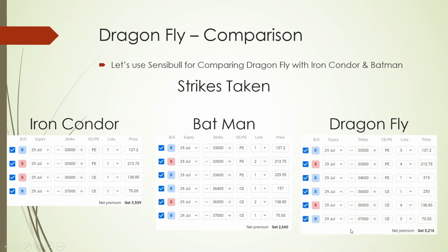Here you can see what we have done. Same strikes, 33,000, 33,500, 36,500, 37,000, still the same. So we have done a 34,000 PE, one lot buy, and 36,000 CE, one lot buy. We are selling 4 lots, hedging it with 3 lots, and again buying 1 lot close to the spot. Now the market is somewhere here in the middle, 35,000. So you have 143, you have 143. This is the setup.